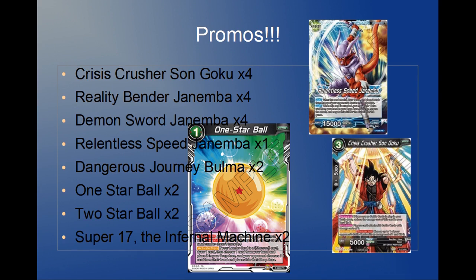I got 4 Reality Bend Janemba, 4 Demon Sword Janemba, and 1 Relentless Speed Janemba. These are the cards to make the Janemba mill deck. I think that's all you need really to put it together.